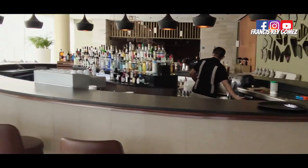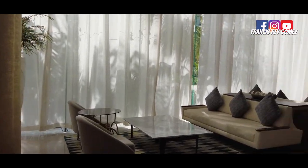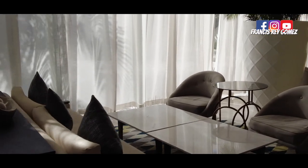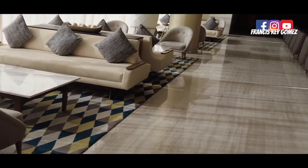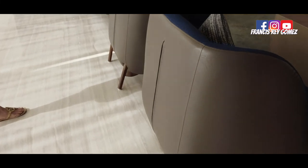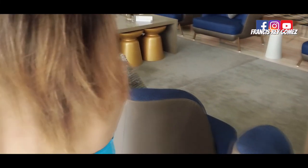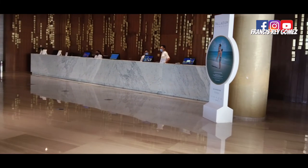See? Very big lobby. Yeah. And you know, the furnitures are very nice. Oh, I would love to have this kind of furniture. Nice color. So that area is where we checked in.